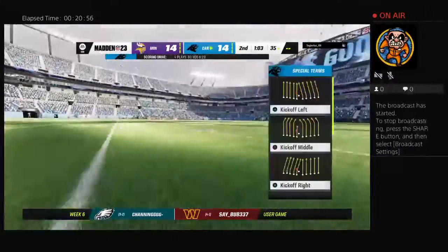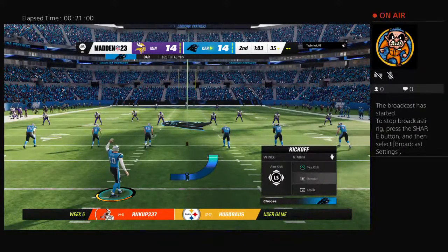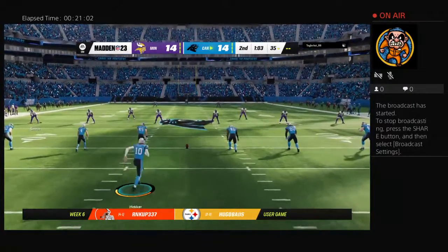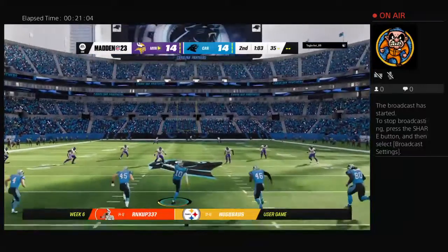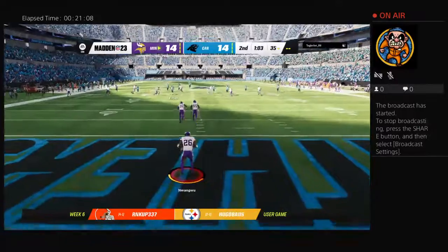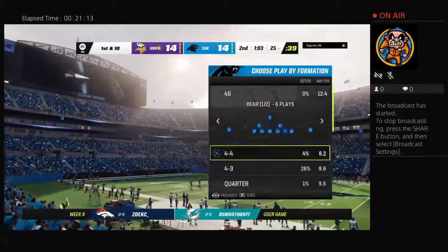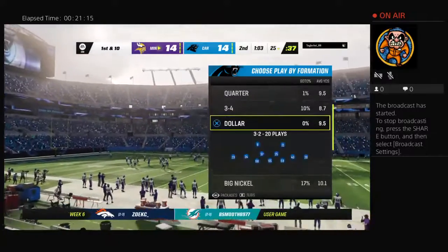Gonzalez able to tack on the PAT. And that is going to tie our game as we approach halftime. This one tied at 14 now as he sends this one away. And this will not be returned. It's a touchback, and they'll begin at the 25.